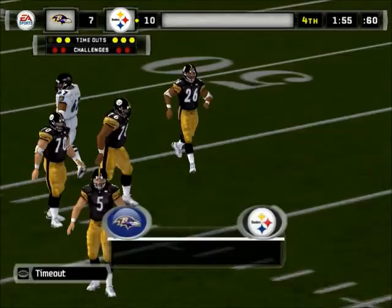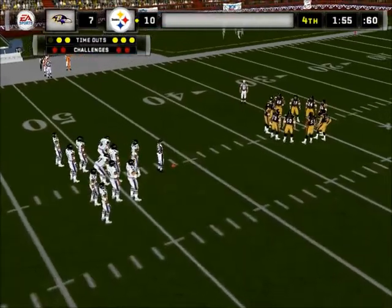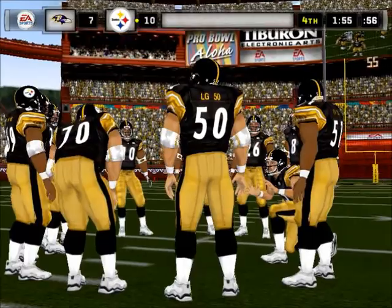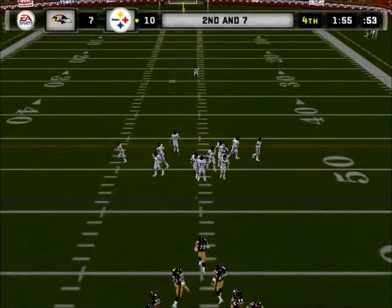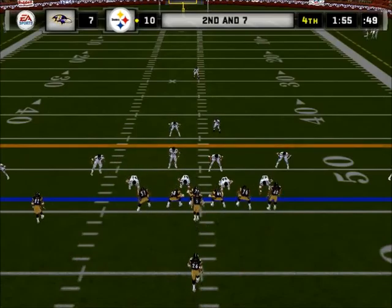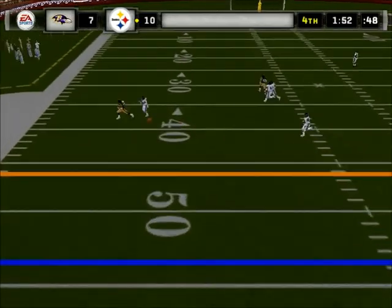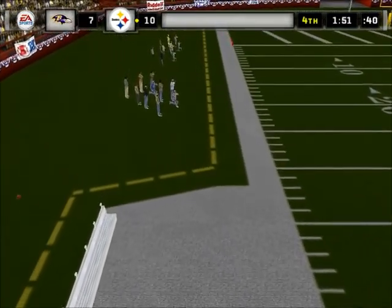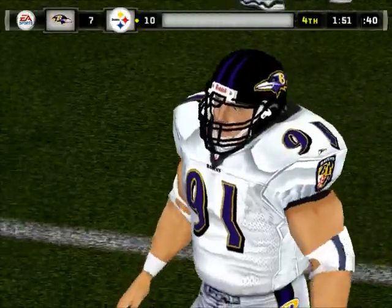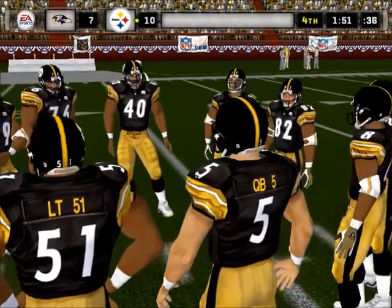Run play gets about 3 yards and the Ravens call a timeout. Throw! Way ahead of his receiver. Couldn't get it there. And the Steelers have got to stop throwing incomplete passes and stopping the clock. Remember, they're trying to run down the clock and make the Ravens use up their timeouts.